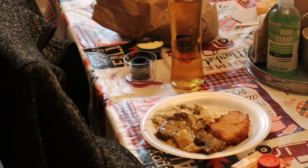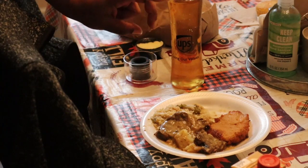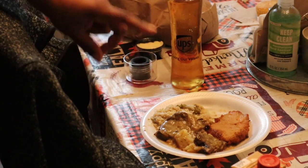But he didn't answer the phone. So I ended up not eating the butter beans because they have some kind of meat in it and I don't know what that is. So I did not eat the beans. But then we got rice with gravy, the steak and potatoes.